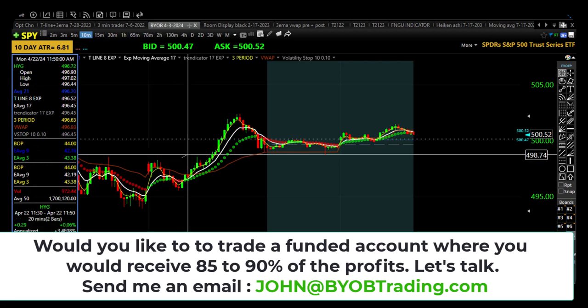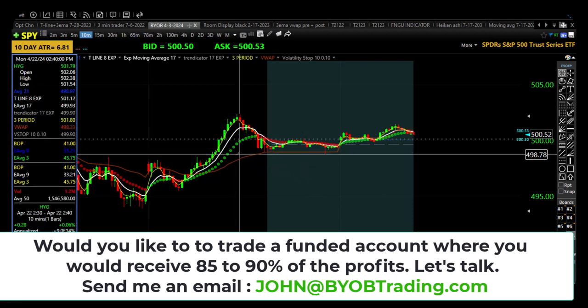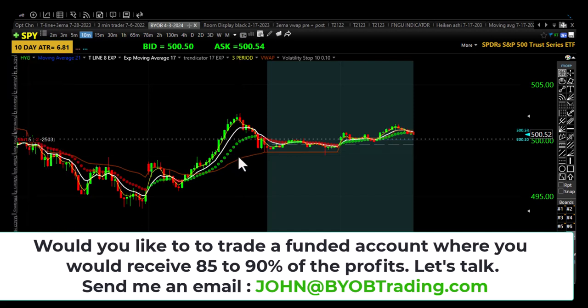So my pivot this morning, of course, these two didn't meet. So my pivot this morning is right about there, 498.72, 74. Kind of smack dab in the middle of both of them. So above that, I'm a bull. Below that, I'm a bear. But they got kind of a wide space for my pivot for this morning, but that's the way it is.